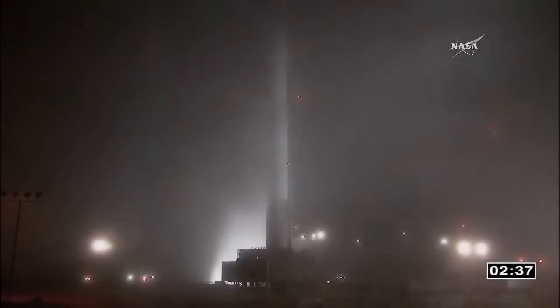Securing LO2 topping. 2 minutes, 50 seconds. Atlas tanks to flight pressure. FDS internal. We're at 2 minutes, 45 seconds to launch. The flight termination system on the Atlas V has just gone to internal.